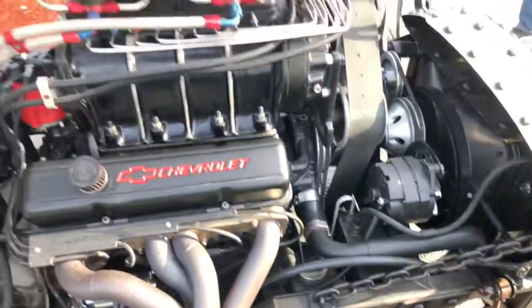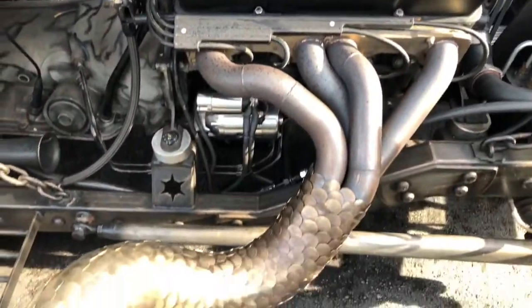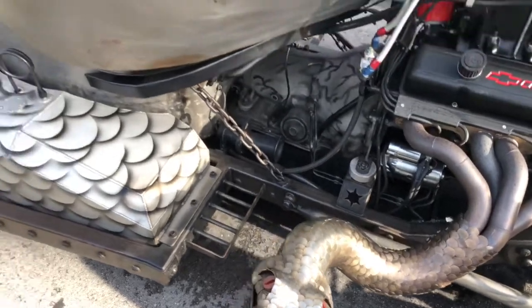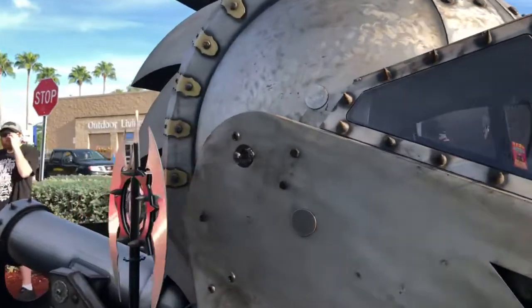Now we got the engine here, and we know it's got a lot of power, but check out, you got the headers, you got the collector, and then you got a snake right here, and that is wicked. So there's just detail after detail all over this vehicle.